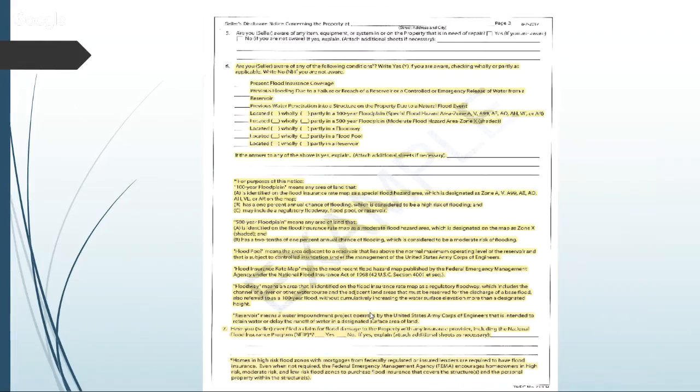In most surveys, old surveys don't have the 500 year, they have the 100 year. So hopefully the question will be phrased so that if you don't know, you can answer it that way. I'm sure TAR is going to redo the form, and just be aware that this is coming, and it's because of Harvey.